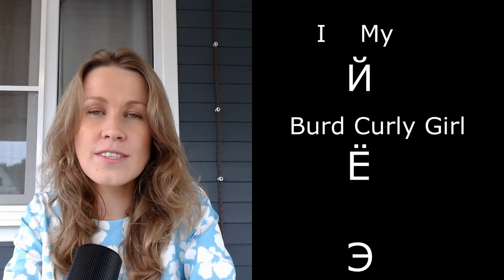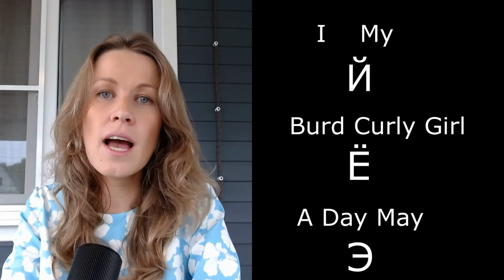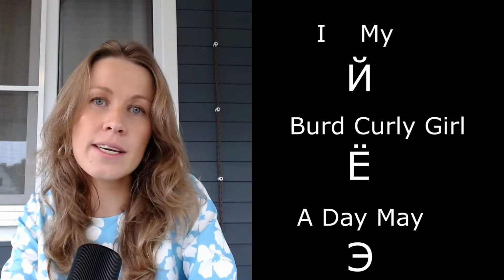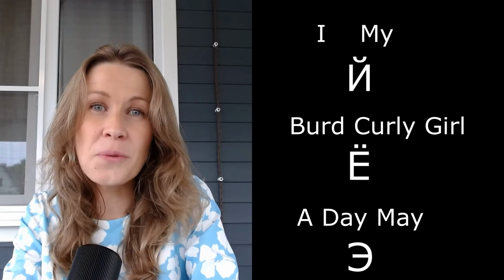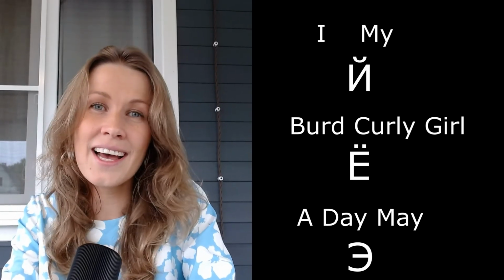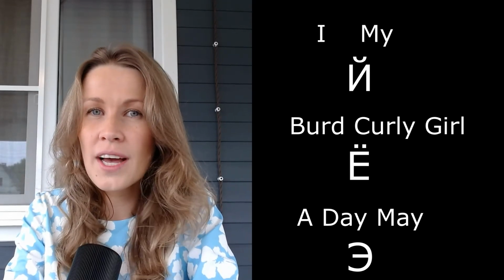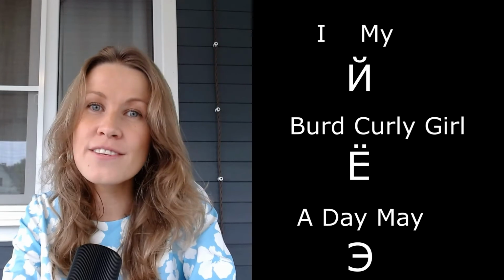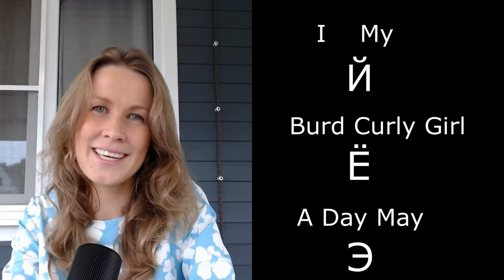For example, the first letter in the Latin alphabet is A, day, may. So in Russian we have the letter Э. Remember these three letters in connection with sounds in the Latin alphabet.